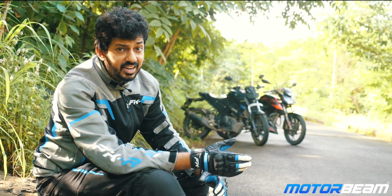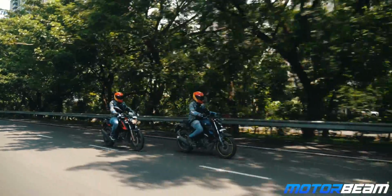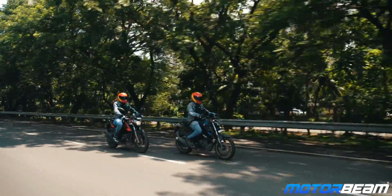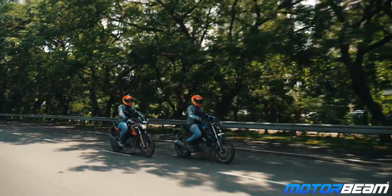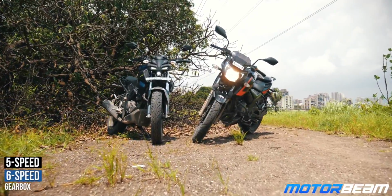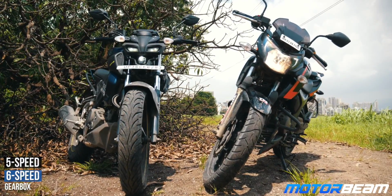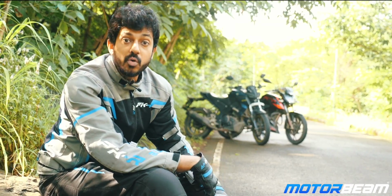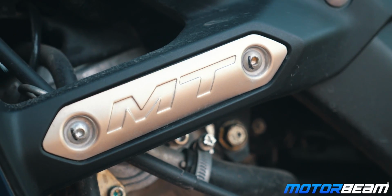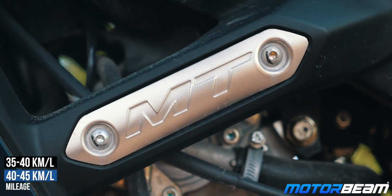While TVS has cut corners in certain places like giving the Apache an oil cooler, Yamaha gives it liquid cooling, and overall refinement is slightly better on the MT as well. While the Apache 200 comes with a 5-speed gearbox, the MT-15 gets a 6-speed unit, and both these motorcycles also get a slipper clutch. The clutch is not only lighter on the MT-15, it also has the smoother shifting gearbox, and having the lower displacement, it is also the more frugal motorcycle here.